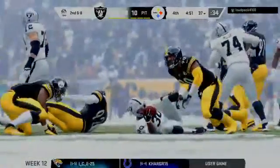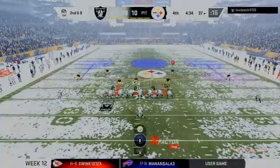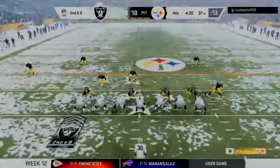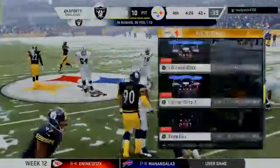That's it. That's what you want. Straight ahead, positive gain. Just keep that clock ticking. At the 37-yard line. They'll keep it on the ground. Richard. And a 6-yard gain gets him right around the 43.